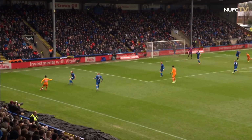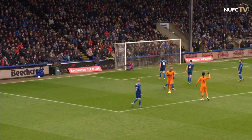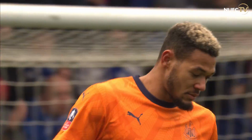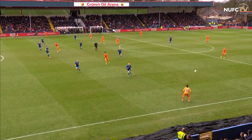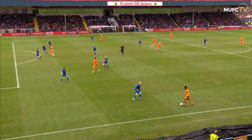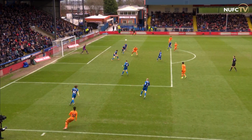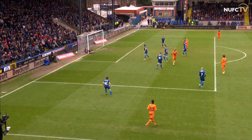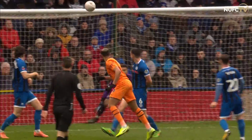Good skill by Atsu, beats Dooley. Then the cross, Joe Linton's header! Saved, pushed behind by the keeper. May have taken a nick off a defender on the way through, but that's an important save from Sanchez to keep it at 1-0 Newcastle. And Joe Linton with a decent goal-bound header there. Well, the header's ricocheted off the defender's head, and it's a decent save by the goalkeeper. Almirón going off, Ritchie going on.